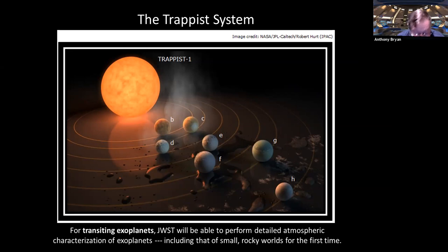If we decided to use about a month of the telescope time to do that for this latter exoplanet, we could detect signatures of CO2 or H2O in the exoplanet atmosphere. That would mark a huge milestone in the exploration of rocky worlds outside of our solar system.